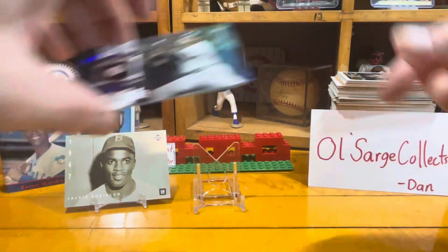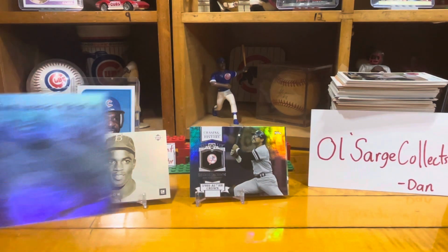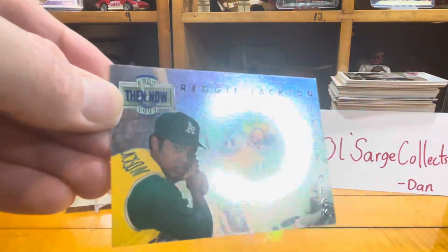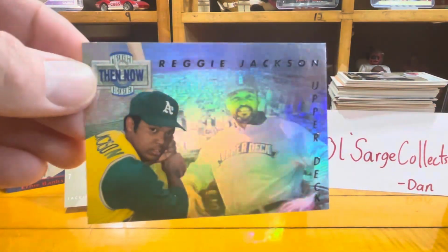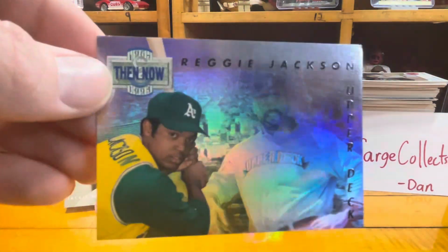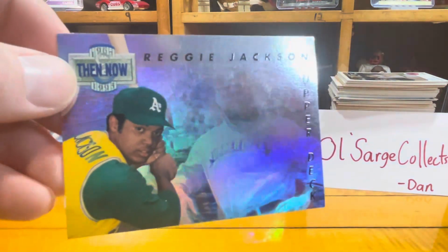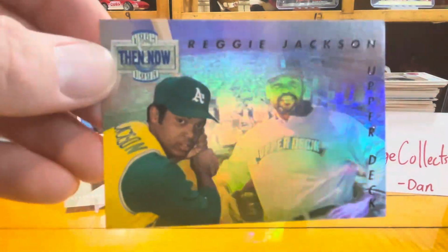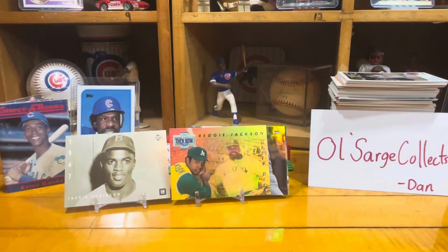Let's see if we can't do this so we don't cover up his logo. Same thing for the shiny. I found this one also in that 93 set. Just a super fun way to get a Reggie Jackson card. I remember getting this back in the day thinking, I'm just probably never going to have a Reggie Jackson, especially from like the original A's days. I did have an 88 Fleer. That's not too exciting though.